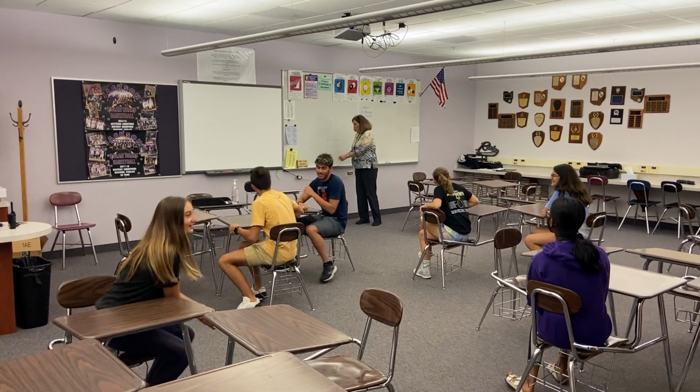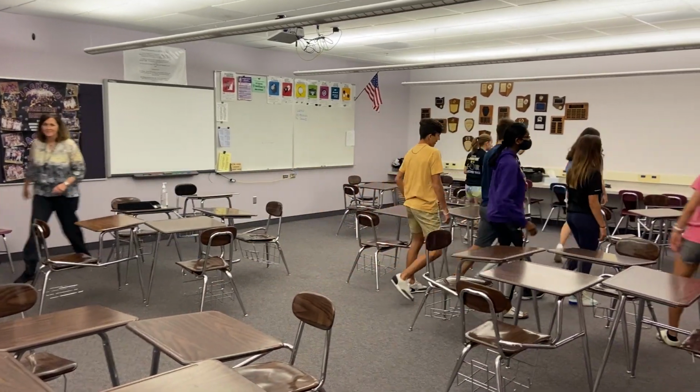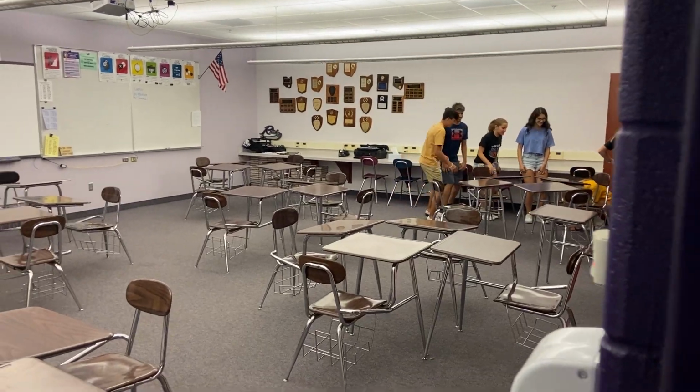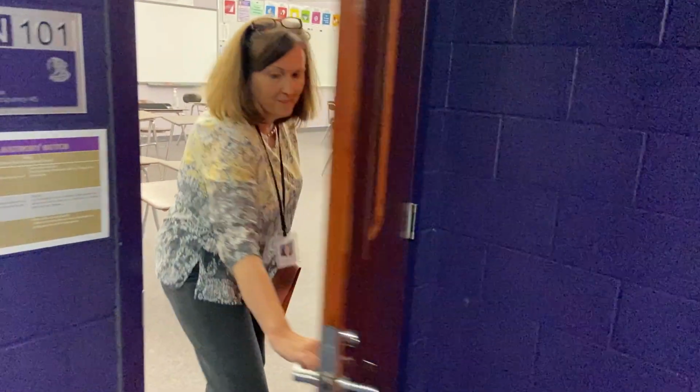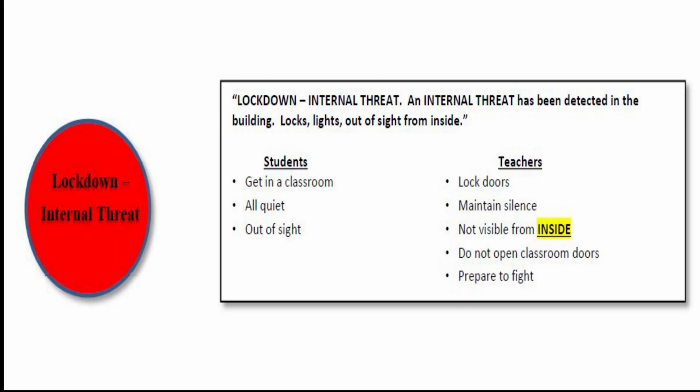During a lockdown internal threat alert, all students and staff should lock down in their classrooms or other assigned building area, making sure that you are away from internal windows. Remain quiet and out of sight until you are directed otherwise by a staff member.